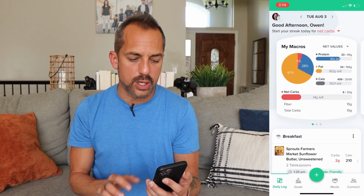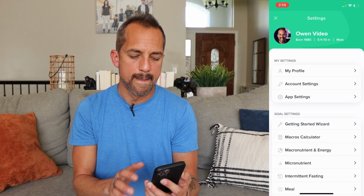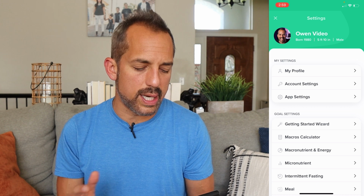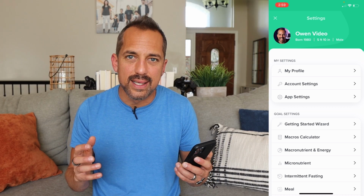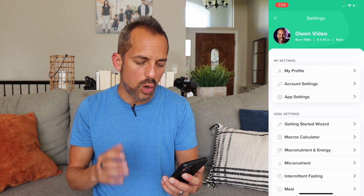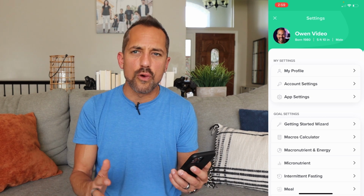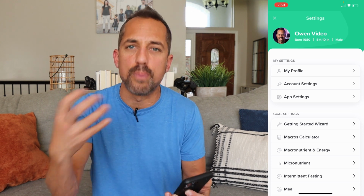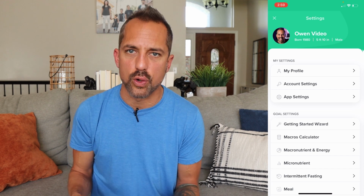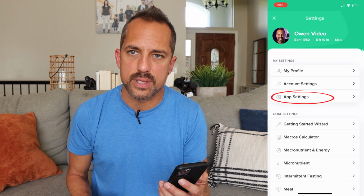So the first thing that I'm gonna do is click on my profile picture in the upper left-hand side of the screen. Now I'm on my settings screen, and this is where you set your goals and dial in your CarbManager account. So go into my profile and set up all your profile stuff. Add a profile picture. CarbManager has a social component. You will be more into it if you see your face on there, okay? But then I want you to go to app settings, okay?